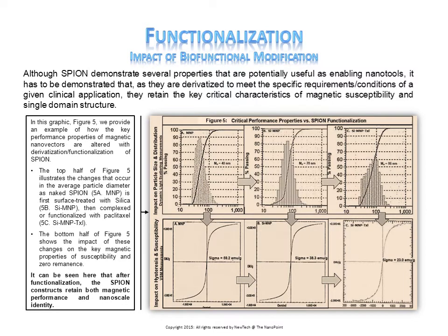Although SPION constructs demonstrate numerous properties that can be useful in the development of clinical platforms, it has to be demonstrated that derivatized structures, which add non-magnetic components, continue to meet the requirements for magnetic-based performance properties, and that the key critical characteristics of magnetic susceptibility and single-domain structure are retained. This is demonstrated in figure 5.